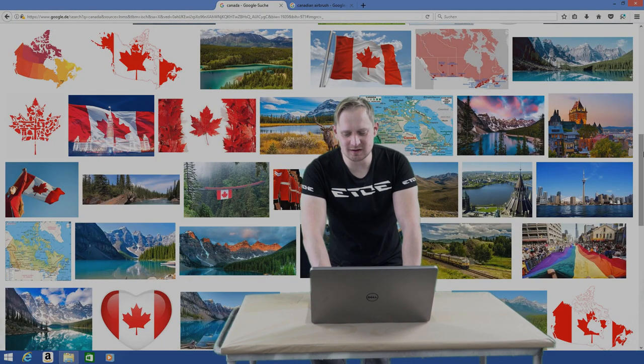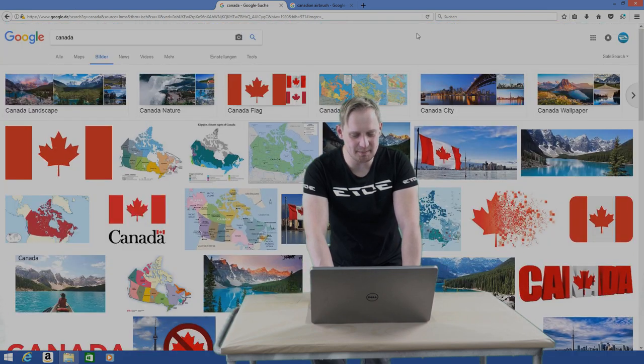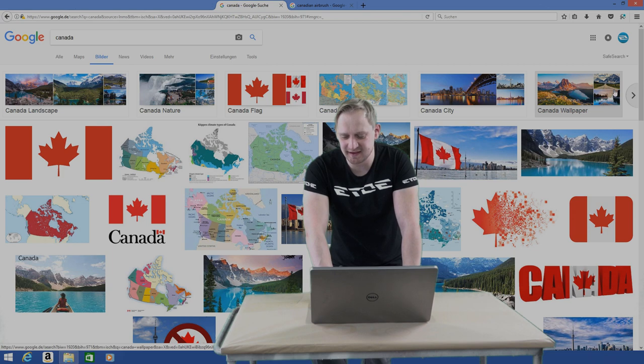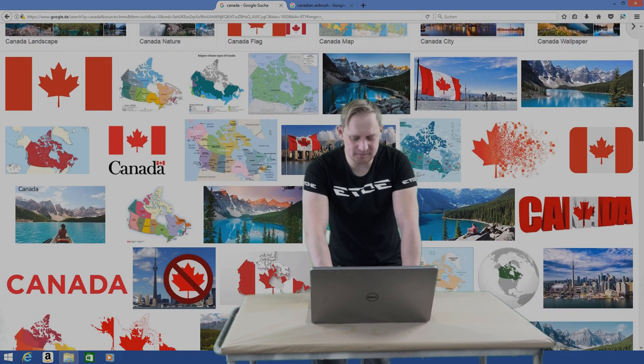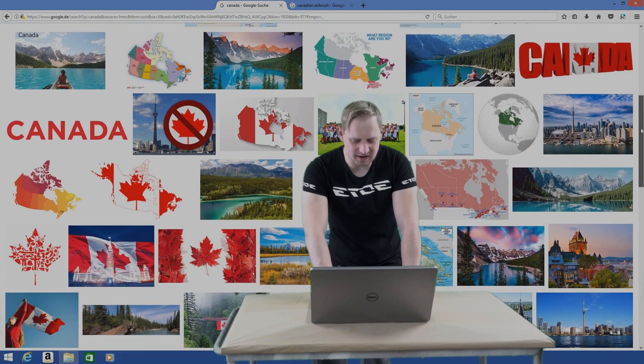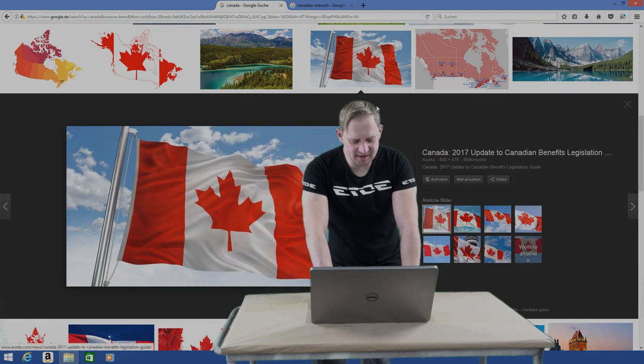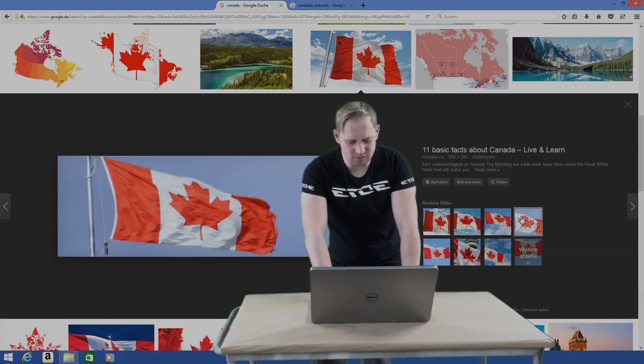So let's open Google and type in Canada and see what happens. What we have here are a lot of Canadian flags as graphics and also waving Canadian flags, as you wished, Mike. Let's see if we can find some other flags. Here are a lot of maple leaves combined into a Canadian flag. Also very interesting, but I think that will be too much for your cycle frame. That is also a nice flag, clear with some nice shadows in it. Here are also some alternative flags, also waving.